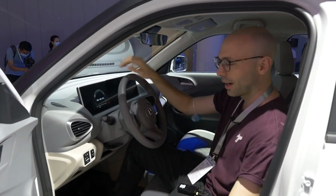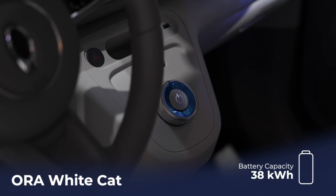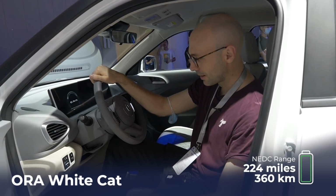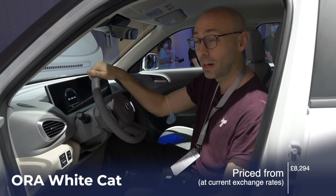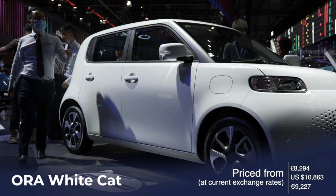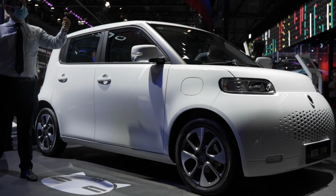2 screens here. And this car comes with a 38 kilowatt hour battery, and it does around 350 kilometers of range. I mean, that's all we know at the moment. I think the price would be similar to the R1, so about $8,000. But this one follows the same formula as the R1, but adds to the cuteness factor.